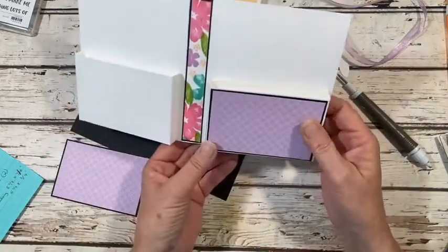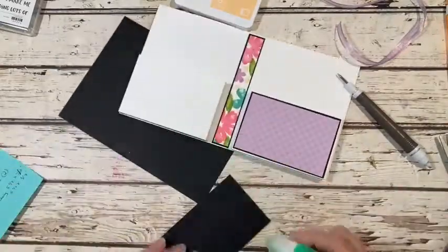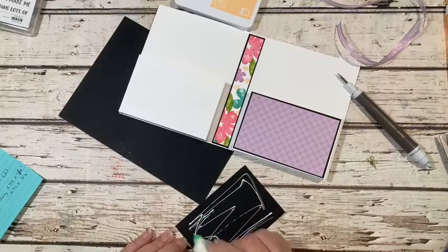And then that looks pretty decent to me, so that's going to go right there. So you might want to do this before you put your boxes together. Just make sure you put it on the right side.